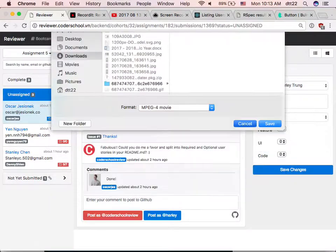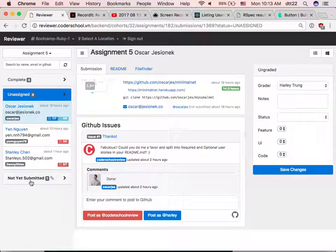Question: is it the same for all the CSS frameworks, that we override the variables? Yes, and normally you can see that in the README file. Any CSS framework will tell you in the README file how to override it.